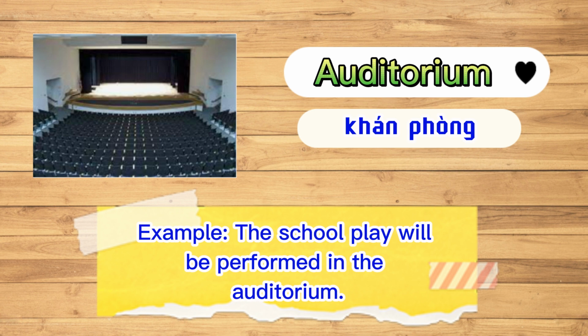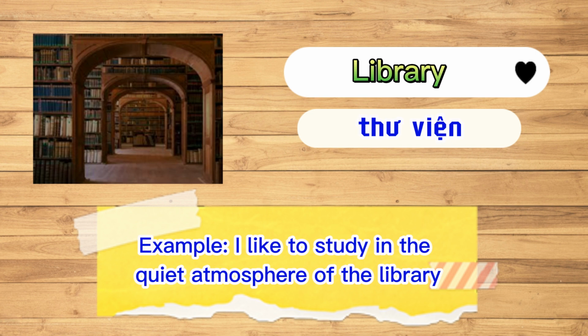Auditorium. The school play will be performed in the auditorium. Library. I like to study in the quiet atmosphere of the library.